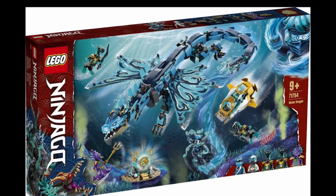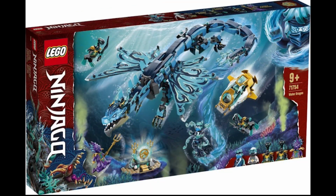Coming up next is set number 71754, the Water Dragon, and this is a really good looking dragon set, I must admit. Starting off with the colour scheme of the thing, it's just really nice to look at, and gives off a nice effect when just looking at the thing. The head build does look kind of weird, but also quite menacing, so I guess that does balance things out.